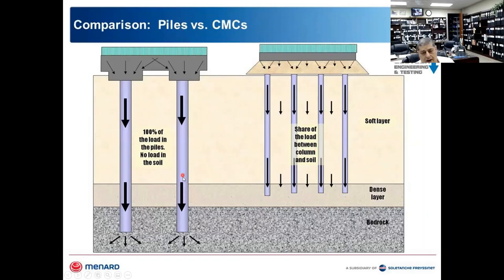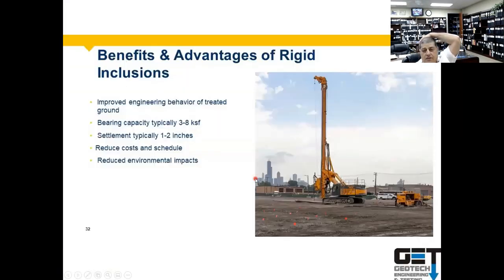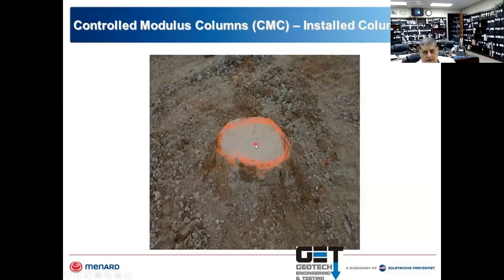It's a comparison of piles versus CMC. CMC is good if you got something hard to put your tip in. If it's not, it's not any good. Effective depth of it is about 90 feet or so. Benefits of the rigid inclusions or CMC basically increases bearing capacity, reduces settlement, reduces the cost as it compares to piling. And that's the device, you drill the hole, you fill it up with grout. That's what the typical hole looks like after it's grouted.